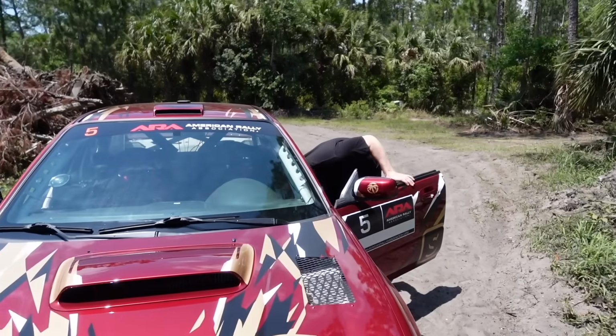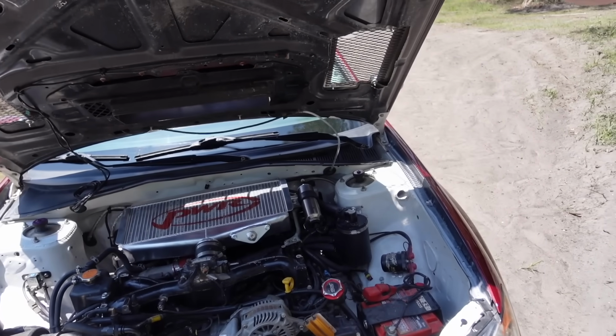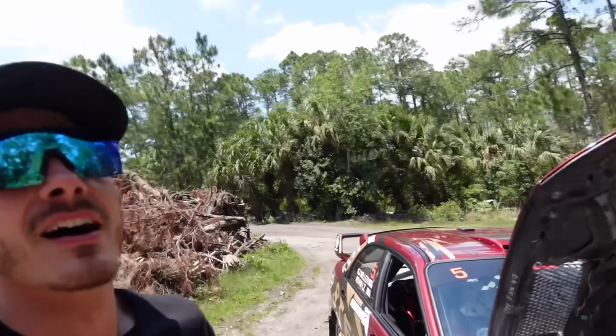You don't need to do the lash, come on. I thought it was like a trip. No. Come on, dude. Race car. Whatever, man. You'll notice we got some new shiny PWR intercooler and radiator. Unlike a lot of other companies, PWR does a lot of research and testing, and actually this is one of the few top mount intercoolers that actually are better than stock.